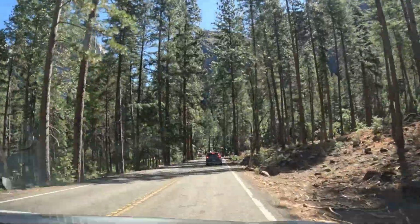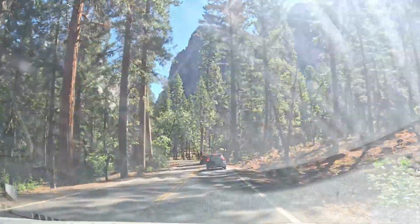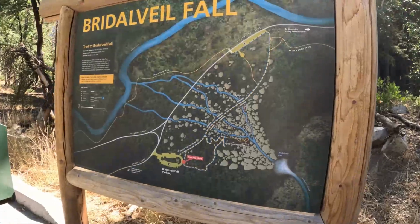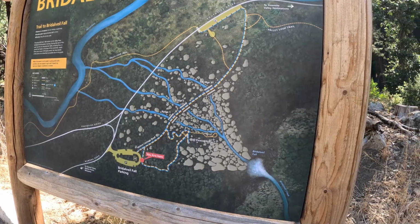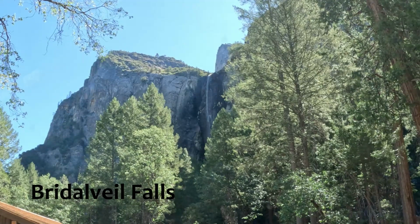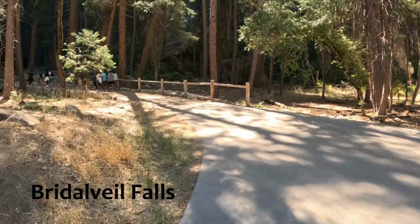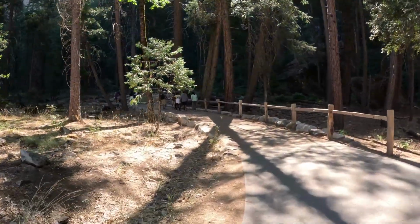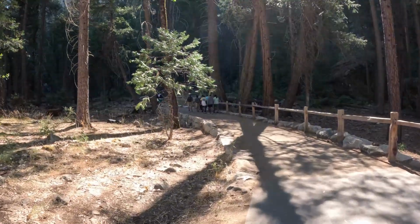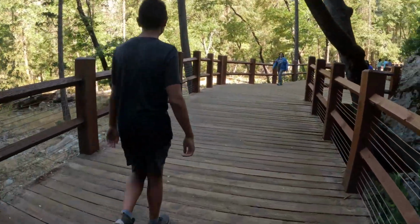We are now heading into Yosemite Valley, and our first stop is going to be Bridalveil Falls. Expect some warm temperatures when you go into Yosemite Valley. This requires a very easy walk up to the Bridalveil Falls. It only takes about 30 minutes round trip, and it is very easy.